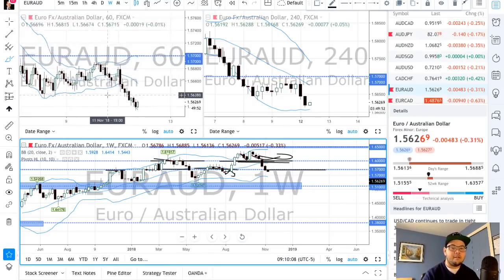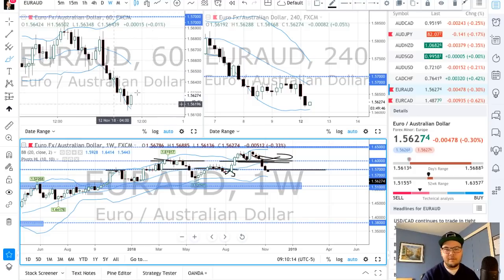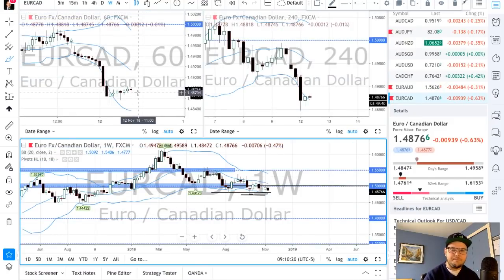Good thing is that price is near to the lower band here on the 6-minute chart. So that's a good sign. But we'll have to wait for engulfing candles and all that stuff again after. But that is a good pair.